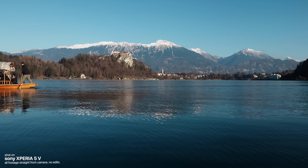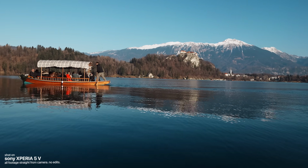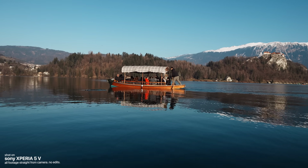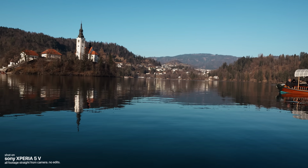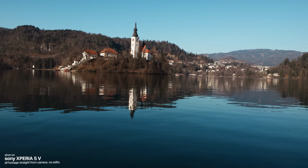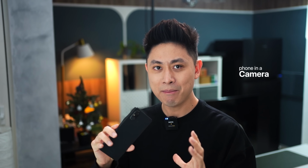You're getting an image or a video that looks like it came from a camera. When I uploaded this to my Instagram, a couple of people actually came and asked me if this was shot on a camera, but it was actually shot on the Sony Xperia 5V. So this is how I would put this device: it's more like a camera with a phone built into it. Very, very exciting stuff there.